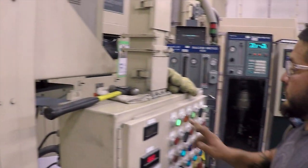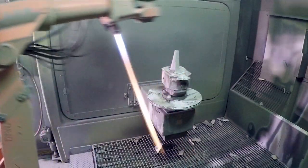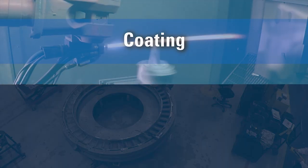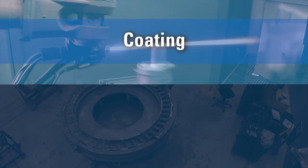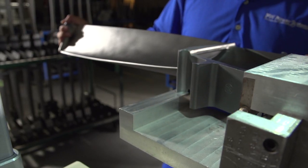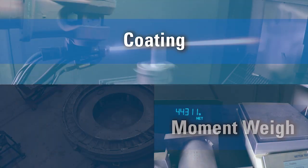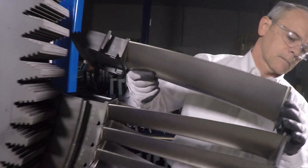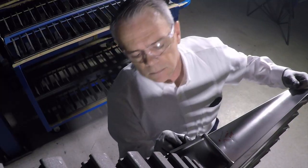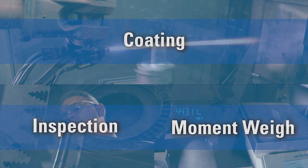or UDC system. Because MD&A's proprietary coatings can sustain the high temperatures that hot gas path components are subjected to, our coatings also extend the life of the components. Parts are then weighed during moment weigh and go through sequencing to balance the turbine perfectly. The final inspection includes a detailed review of the component report, ensuring each step was performed completely.